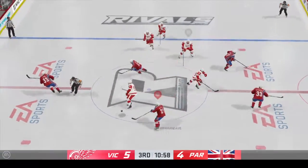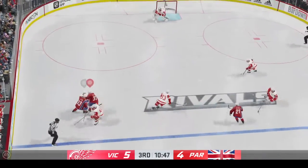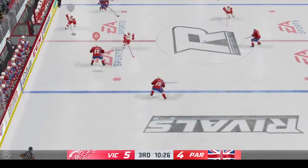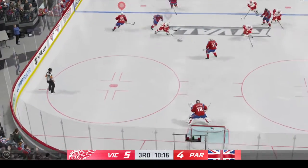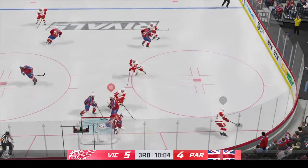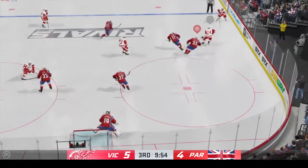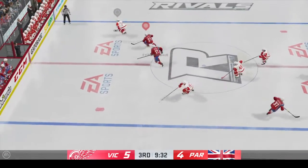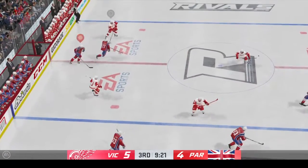Center's jammed up and the winger grabs the puck. Moves it to Bergeron. The Red Wings have it against the wall. Franzen's got it on the offensive end. Right in the low slot. Looking to make something happen along the boards. And they'll be forced to regroup after the puck bounces out of the offensive zone.